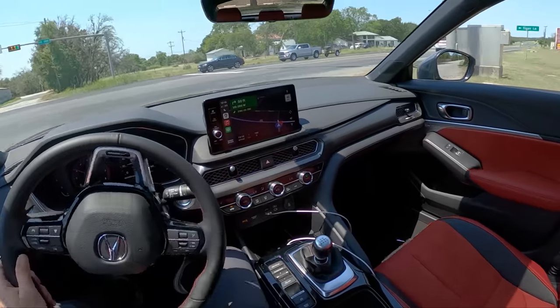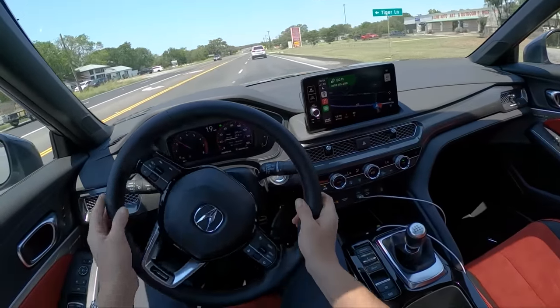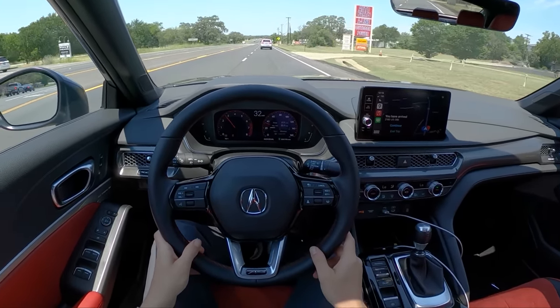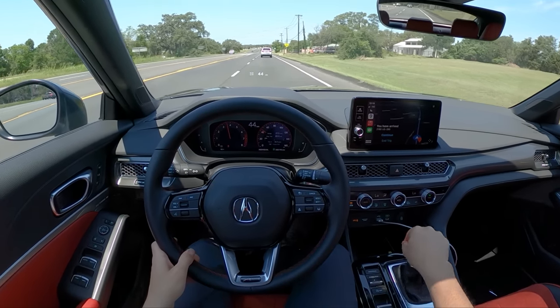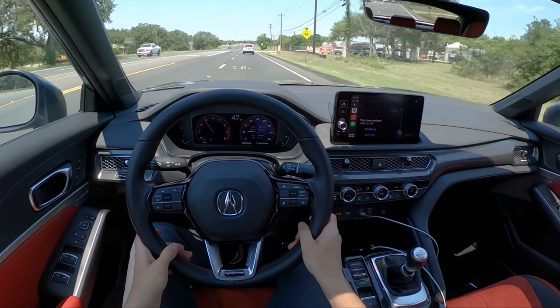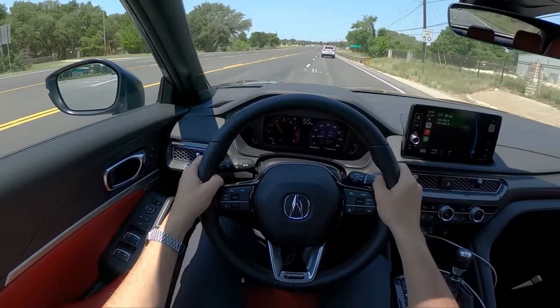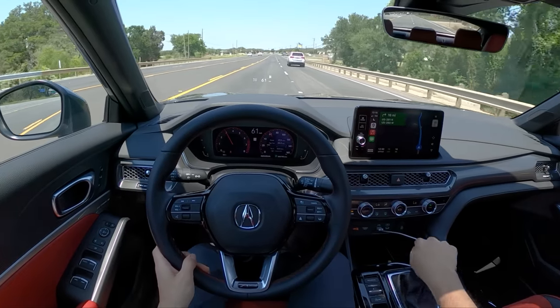This is also an incredibly safe vehicle to drive too. Honda and Acura have amazing airbag technology for the passenger and the driver. It reduces head injuries, all sorts of other things. That's an important consideration in a daily driver and in an enthusiast car, I think.